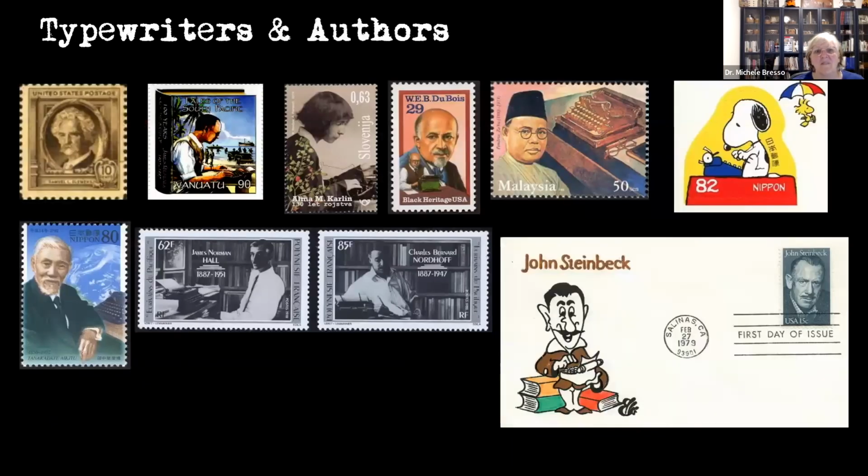Typewriters on stamps in more modern times represent authors. And you see a variety of authors here, including in the upper left, Samuel Clemens, aka Mark Twain. He is recognized by scholars as the first author to submit a typewritten manuscript. He famously saw the typewriter, plunked down $125 because he thought this was awesome. He bought it and hated it and gave it away. Eventually he had other people type for him, but he did not enjoy using the typewriter.